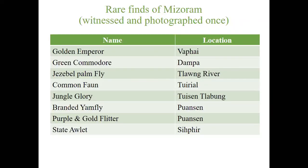Some rare finds of Mizoram are Golden Emperor, only in Vapai, and Green Commodore. Vapai is in Champhai district. Green Commodore is from Dampa, that one is the Tiger Reserve area. Jezebel Palmfly, got it from Tlong River, which is very near to Aizawl city.